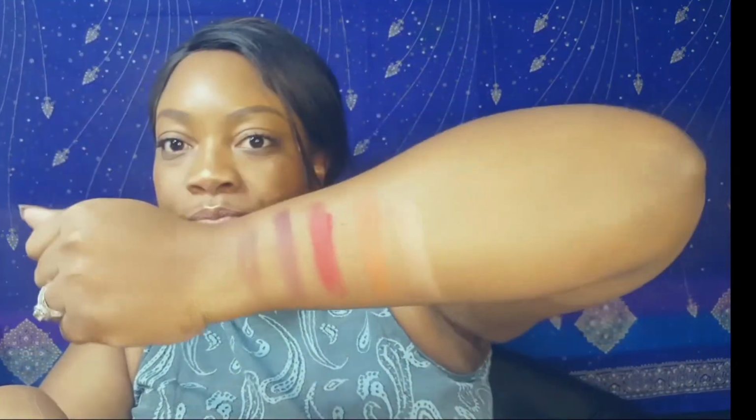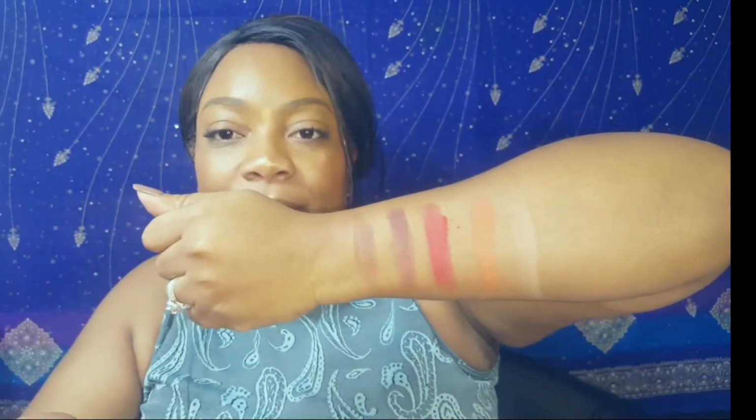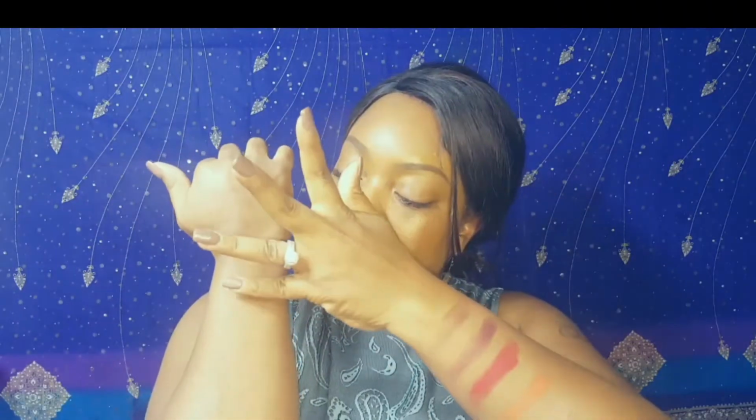This is awesome. Tangerine. And cobbler. Cobbler, you can't really tell on my arm because it's a little light. I'll probably use it as a transition eyeshadow.